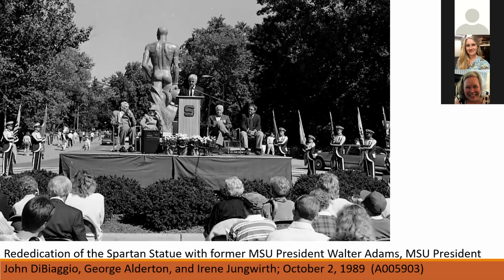Sparty was rededicated in front of a crowd of 100 people on September 30th, 1989. At the event was George Alderton, who called the former Aggies the Spartans instead of the selected nickname, the Staters. Also present was Irene Youngworth, the widow of the creator, Leonard Youngworth. And also in this picture was former MSU President Walter Adams and MSU President John DiBiagio.